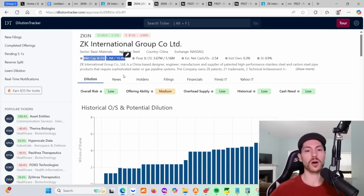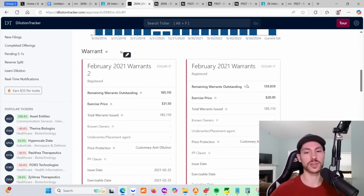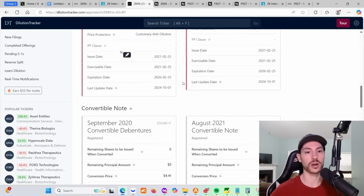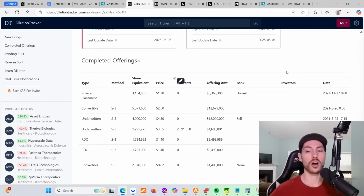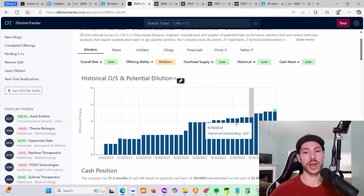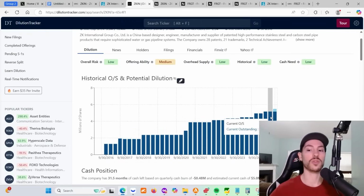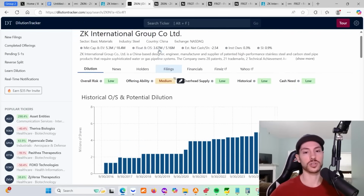But something else to realize is there's a very low overhead supply, so no warrants, no convertible notes to really worry about, or preferred shares, stuff like that can be converted into common stock and cause more dilution. So these warrants are not a concern at all. These convertible notes, there's no more left to be converted, it looks like. If you go down here, it looks like they haven't really converted any shares or completed any dilution since 2023, and just quarter over quarter, looking at their dilution history, they just haven't really been diluting, which is always a very good sign, especially with a company that has catalyst and they already have cash on hand, which is good to see, low cash burn rate.